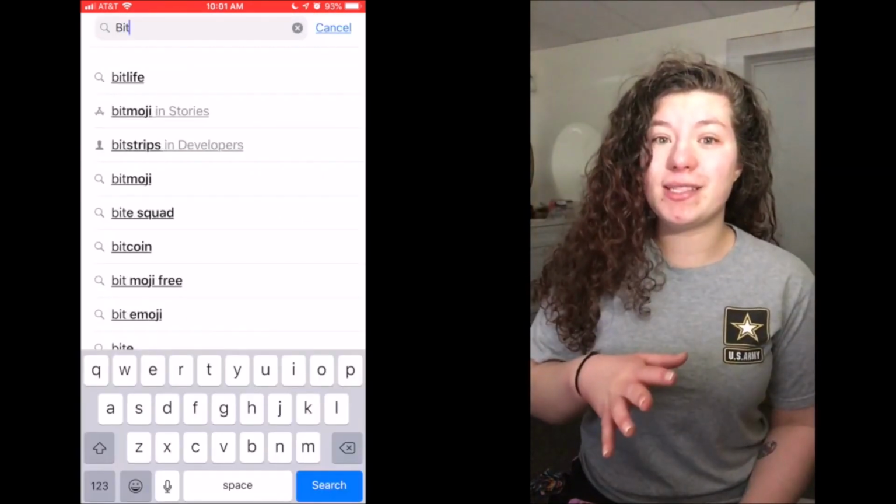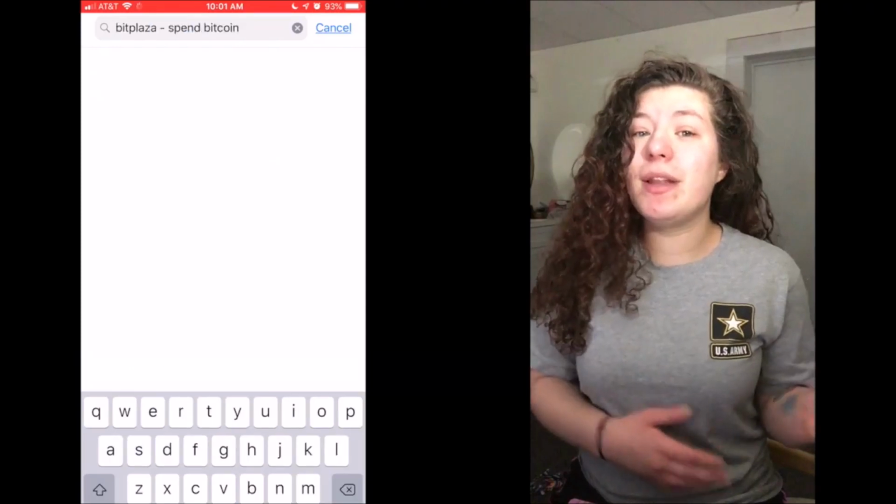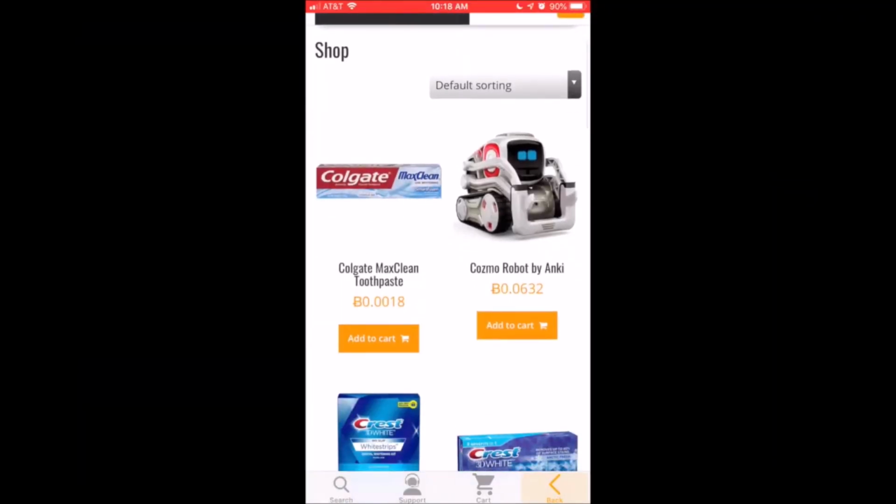Step 2, Bitplaza. Go to your choice of app store and search Bitplaza. Once you find it, simply download it and open it. Once you get into the app, as you can see here, we have so many different things that we can look for. We're under our shop category on our main page right now.